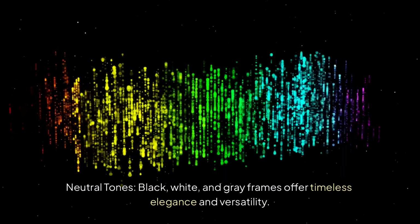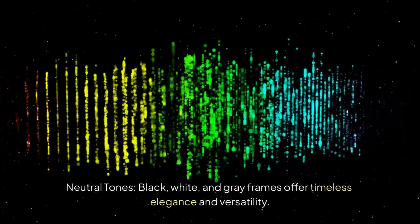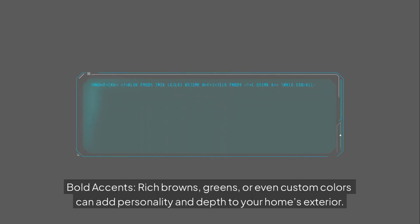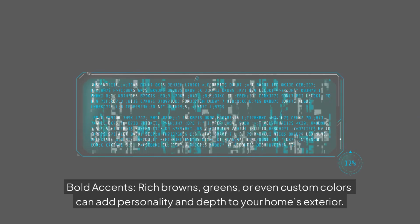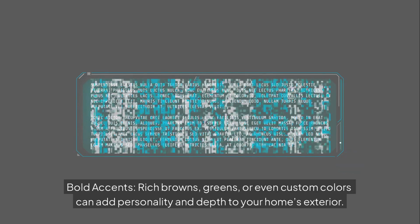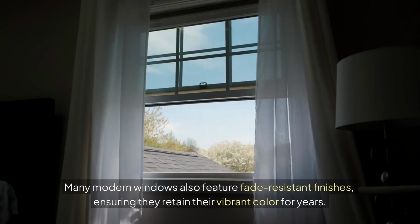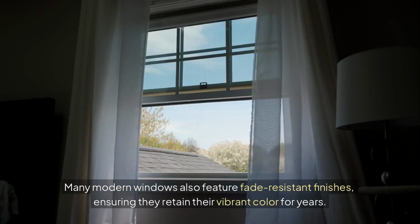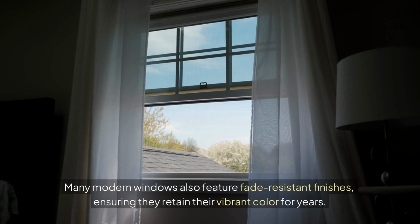Neutral tones. Black, white, and gray frames offer timeless elegance and versatility. Bold accents. Rich browns, greens, or even custom colors can add personality and depth to your home's exterior. Many modern windows also feature fade-resistant finishes, ensuring they retain their vibrant color for years.